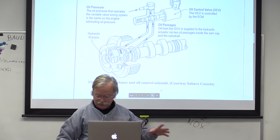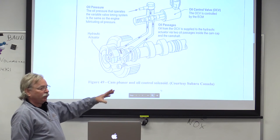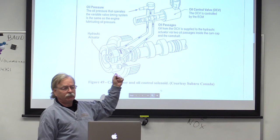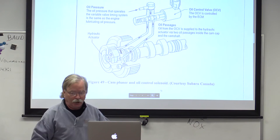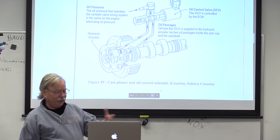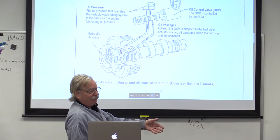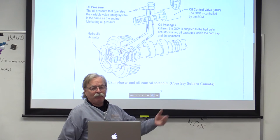If you have a camshaft phaser problem, as I said two days ago, and you've done your code, you've done your five column test, because you're going to get a P code for that. You're going to get a customer complaint: car's not running right, I don't have the power that I had before, my check engine light's on, and my mileage is off. So you're going to find a P code for the camshaft phaser. You're going to do your five column chart, and it's going to tell you you have a bad problem.